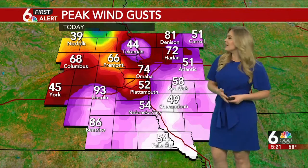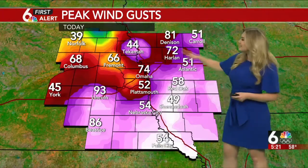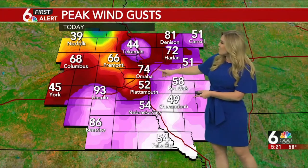The wind, however, is going to be an ongoing concern for us as we move through the night tonight. We still have that potential for very strong and damaging gusts out there. Our peak wind so far today, Lincoln recording a gust of 93 miles per hour earlier this afternoon. Beatrice reporting a gust of 86 miles per hour. Denison 81, 72 for that peak gust around Harlan, and Omaha reporting a gust of 74 miles per hour. We still have more strong wind potential out there as we move through the night tonight.